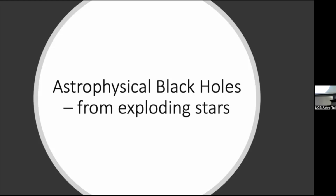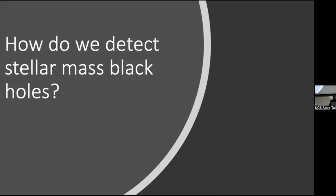So first I'm going to be talking about astrophysical black holes. These are black holes that come from exploding stars, stars that have evolved, and they're at least 10 times more massive than our sun, that will explode and leave behind a black hole from their core. And so how do we detect these stellar mass black holes? They're just called stellar mass because they're around the mass of our sun.